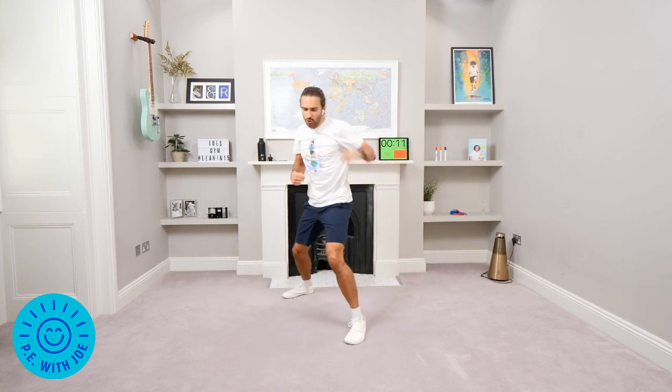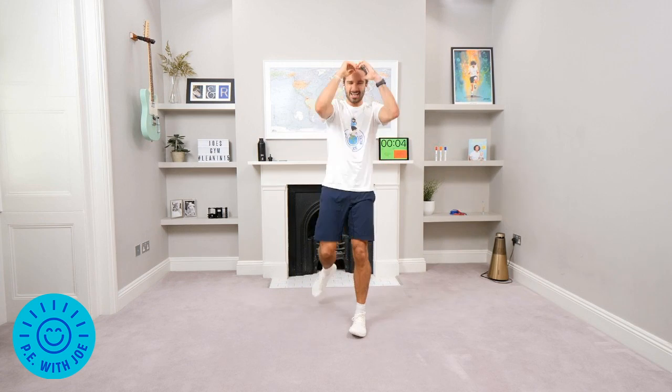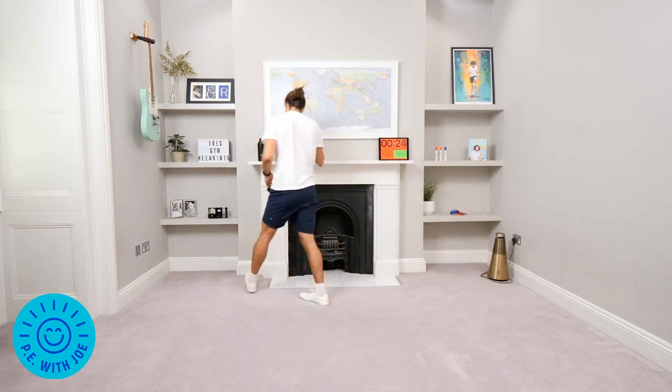Come on, last little push. Really give it some now. Jab, cross, kick, kick. Last one. Come on. Jab, cross, hook, uppercut, kick, kick, and relax. Well done, fantastic, good exercise.